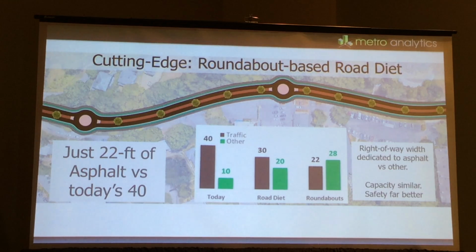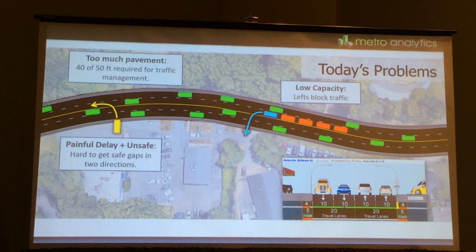So you all heard about road diets, right? So I'm going to show you how to do a new kind of road diet using roundabouts. So here's the classic road diet scenario where you've got a 4-lane road that does not have a center median. And so the red cars are getting blocked behind this blue car that's trying to turn left. This yellow car can't get out onto the road because there's just too many cars coming by. So that is a challenge and an assessment.